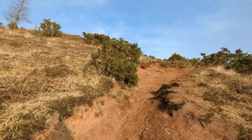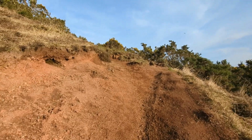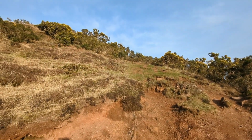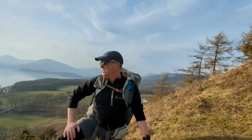Wow. Despite the light pack, I'm out of breath, but I haven't been using the walking poles and it does make a difference. Just couldn't be bothered taking them out of the pack at the moment. However, I think we're getting there. There's a farm below me, so you can hear the dogs yapping away there. They're not just normal dogs, they're sheep dogs.